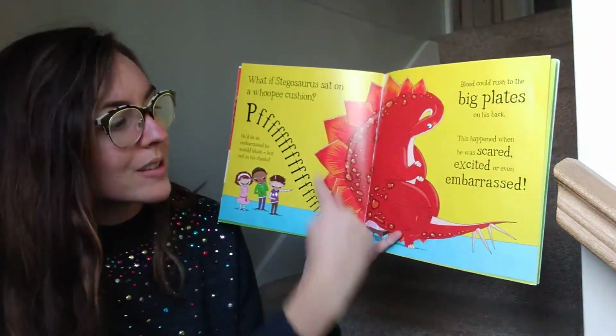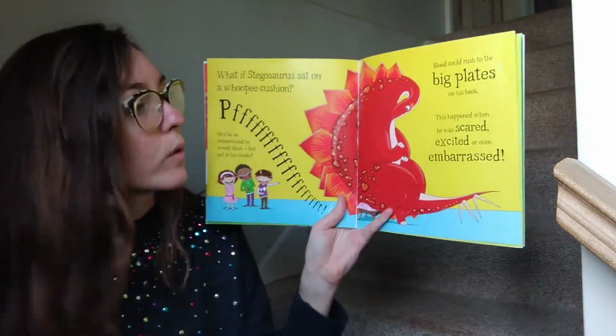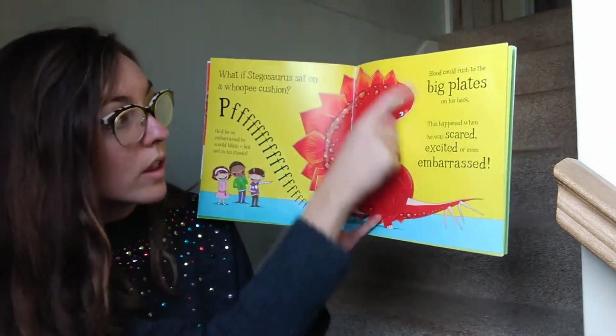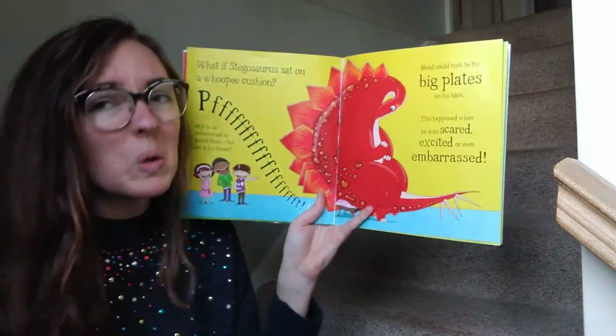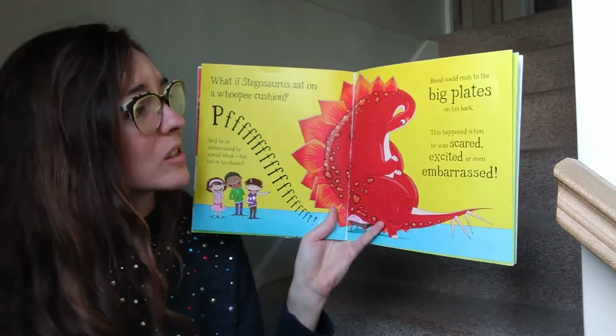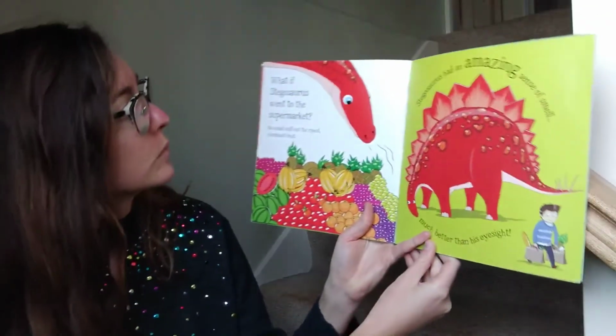But remember, boys and girls, actually we don't know what colour dinosaurs were because we haven't got skin left over in their fossils. So the illustrator is just guessing that the Stegosaurus is red. I'm not sure it's a very sensible guess, really, because Stegosaurus didn't live anywhere that had a red place. If they lived in the desert, they might have been brown to help camouflage themselves.